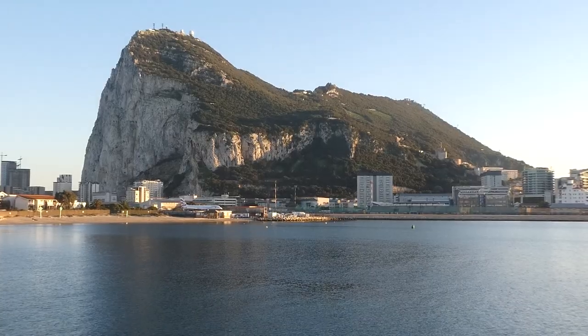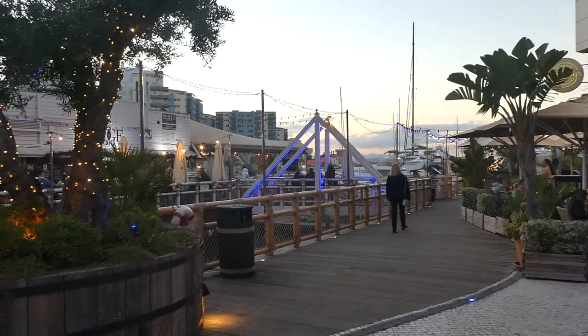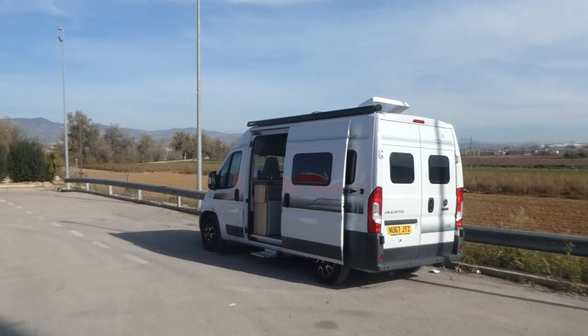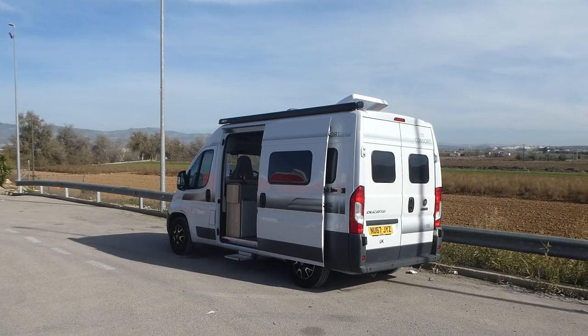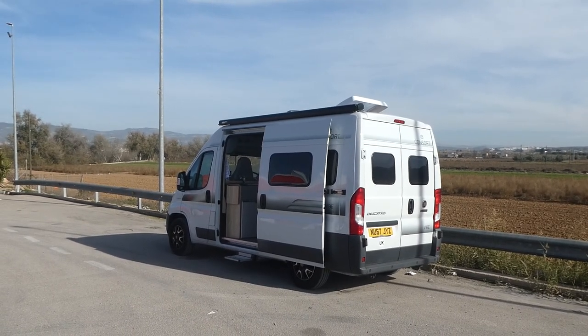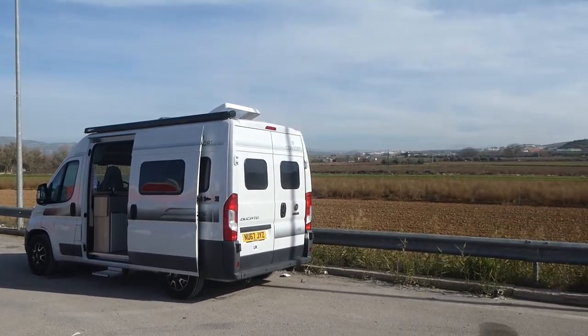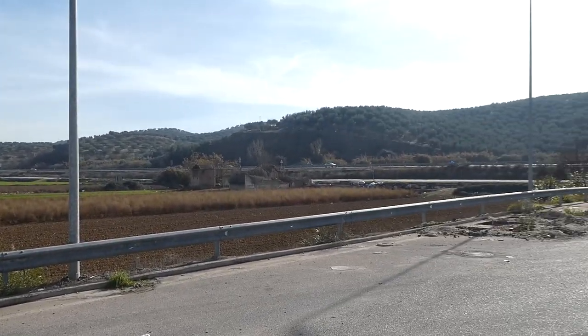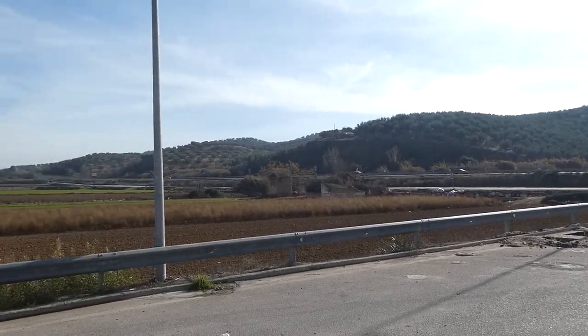We're Scott and Jane Naylor from Consort Motorhomes, and this is our road trip on the Costa del Sol. We're heading across from the Costa Blanca via Granada, which is around about 20 miles or so that way, and we're heading down now to the Costa del Sol.